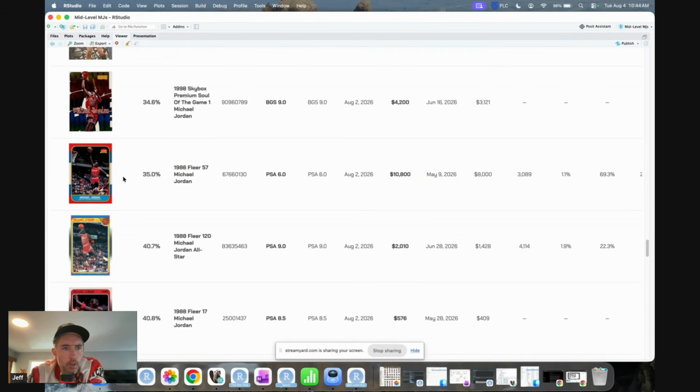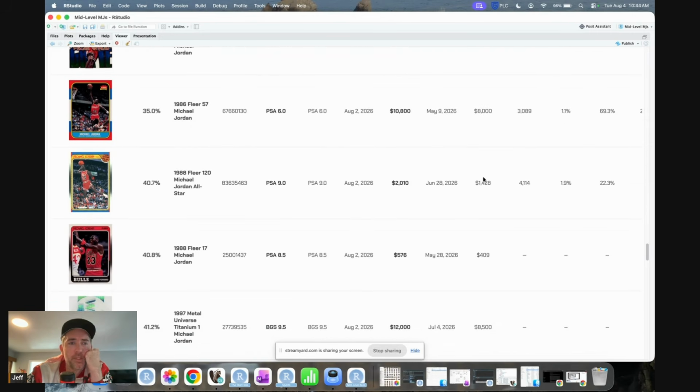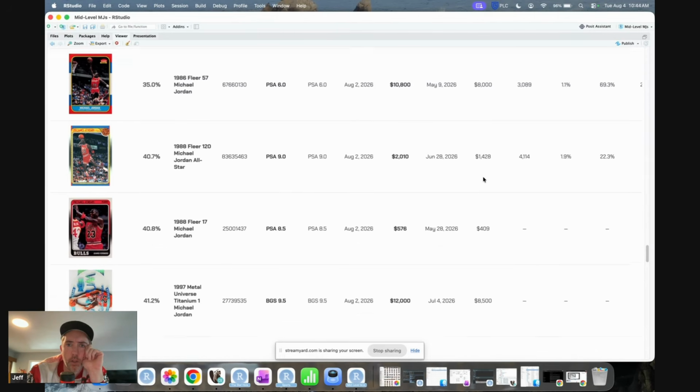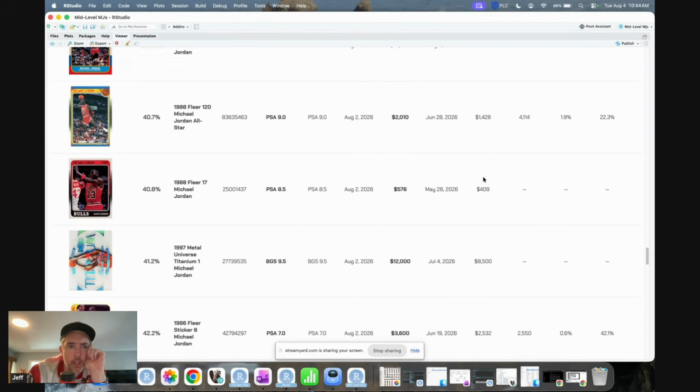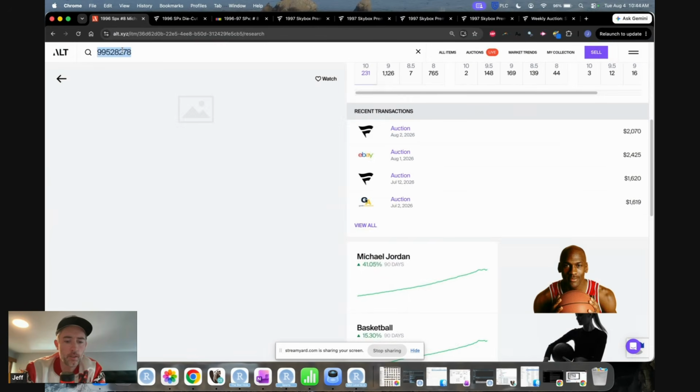All right, we got our first 86 Fleer rookie card. I don't know if there'll be another, but PSA 6 on this. 10.8 versus 8,000 back in May. So 35% on that for a PSA 6. Those cards, I know even the ones I think are going for like $5,000 or something stupid like that. 41% for the titanium. Damn, we're now starting to get into crazy land.